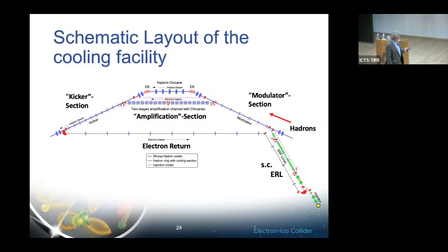So this is how this facility looks schematically. You have an electron energy recovery linac here, with superconducting 5-cell cavities. We inject that beam into the hadron channel. They propagate together. The electrons pick up the fluctuations. Then the fluctuations get transformed into a density peak and amplified. And the hadrons get combined with the electrons at this point here, where the cooling kicks take place, before the electrons get returned to the ERL to extract the energy for new injection of new electrons.